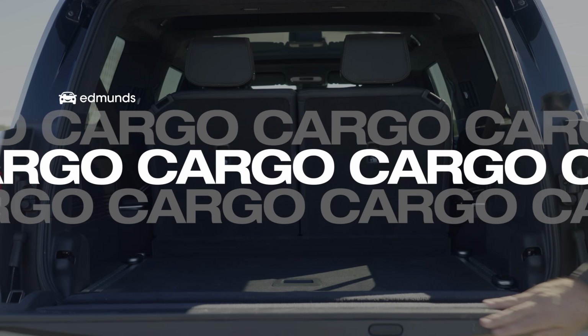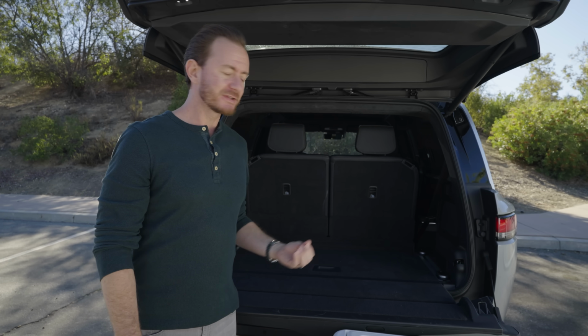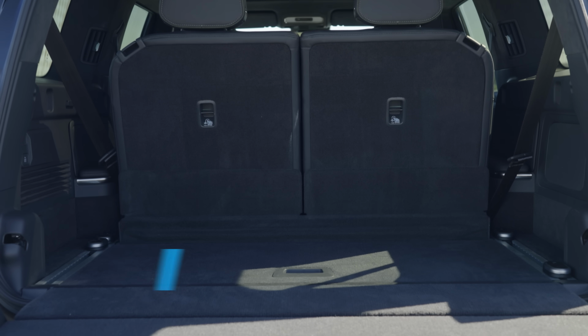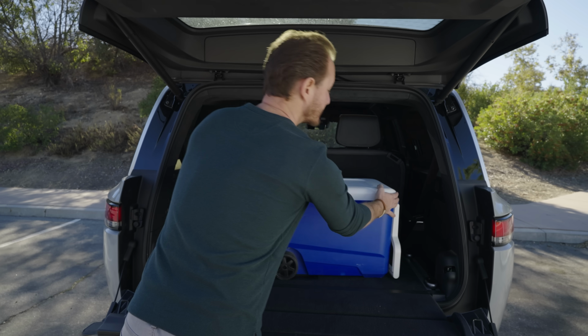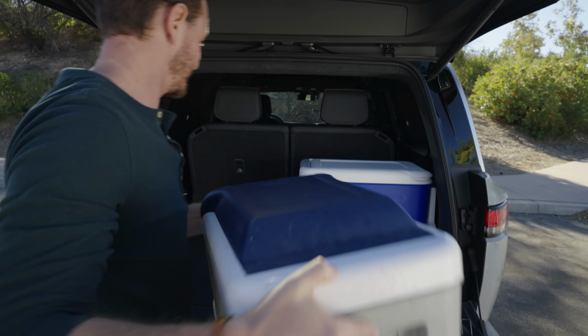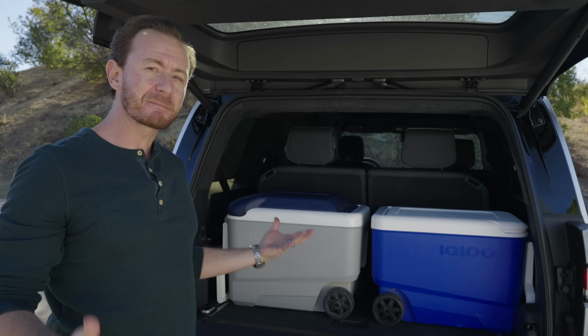What about cargo space? The R1S is, after all, shaped like a fridge, so let's see what it can hold. Behind the third row, you've got 17.6 cubic feet of space. We got two 38-quart coolers, and what's nice is you can get them both in side by side, nice and easy. But let's say you need something bigger than that.